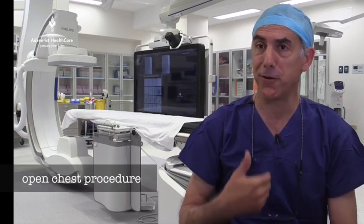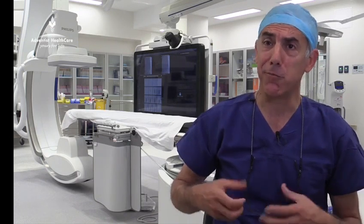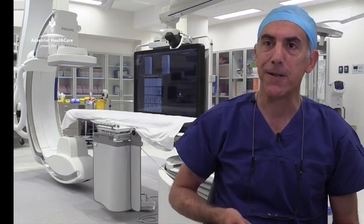Previously, that was done through an enormous cut from the sternum all the way to the pelvis. The abdomen was opened, the aneurysm sac was dissected out, and a graft was actually sewn in to the top and bottom of the aneurysm, and the abdomen closed. And that patient spent a week or two in hospital recovering from that procedure.